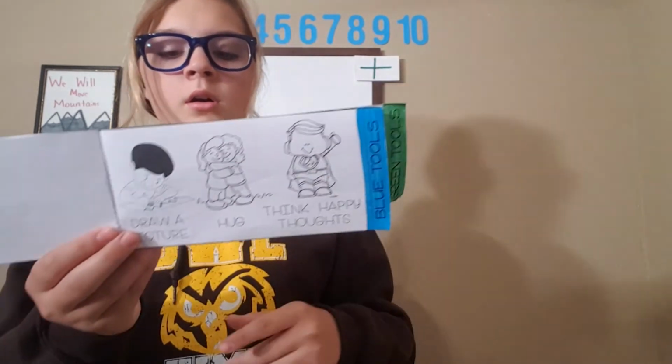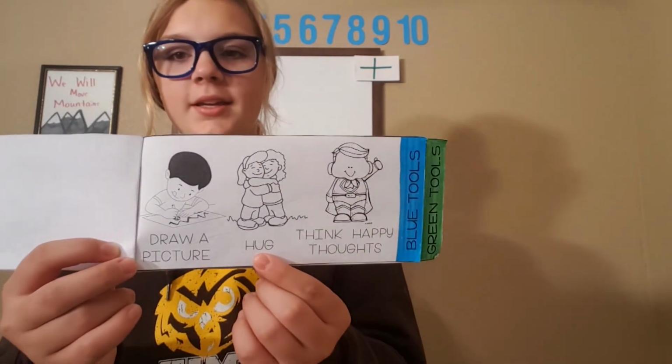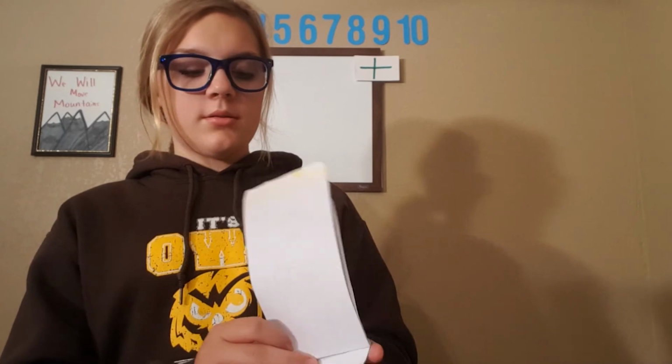If you are in the blue zone, you might be feeling sad, sick, or tired. And this is the hand signal. You might need to complete your work, or draw a picture, get a hug, or think happy thoughts.